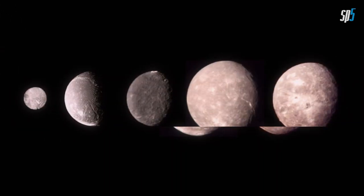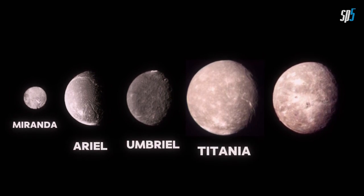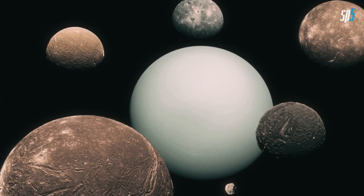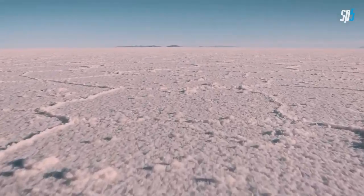The 5 largest moons are Miranda, Ariel, Umbriel, Titania, and Oberon, each of which has unique geological features, including cliffs, canyons, and icy plains.